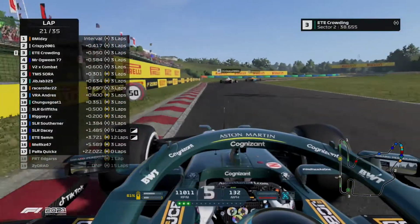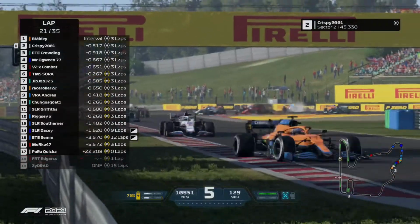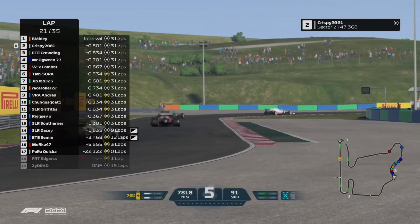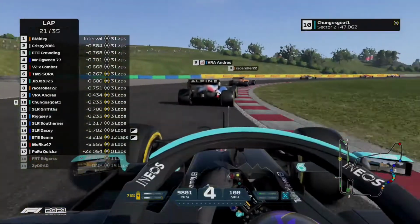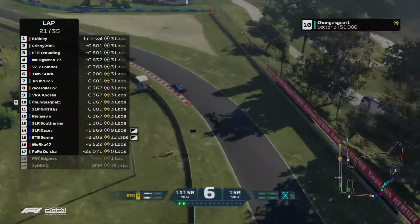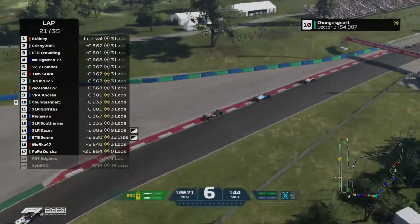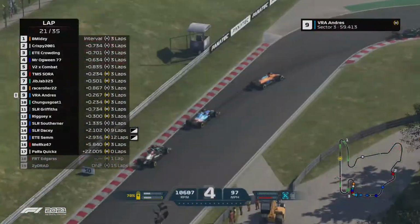Crowding almost outside of that 1 second range for DRS off of Crispy. Crispy, who's got no focus on what's going on behind him. He's fully focused on chasing Mitzi for the lead. Behind them, meanwhile, keep my eye on Chungusko, who is very close to the back of Andres, who, of course, these 2 are early contenders from the start of the race. Did very well in qualifying. These 2 very good in Q2 in particular. So keep an eye on this battle.